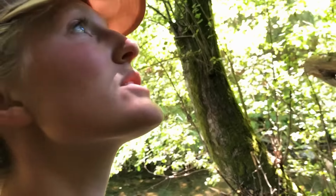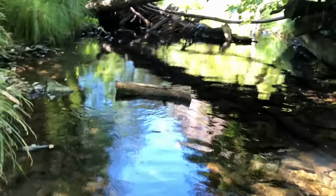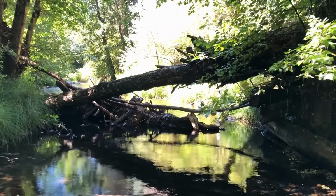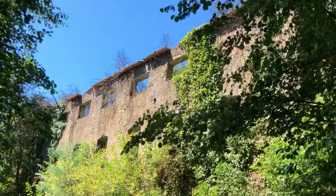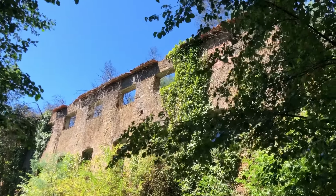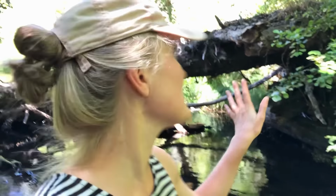And now, how can I show you the ruin? Wow, this is the old factory. So the old factory is another property. I just wanted to show you this because it's the context of my stone houses.